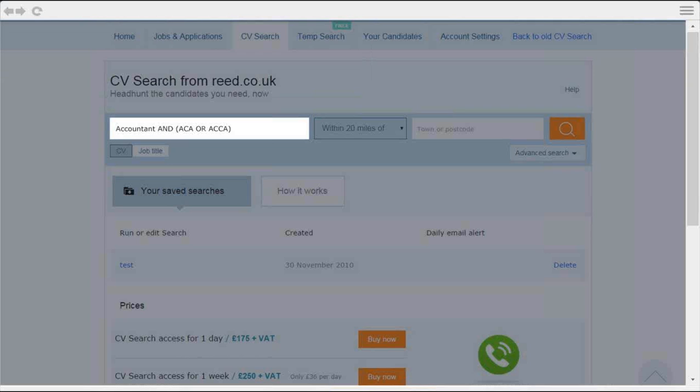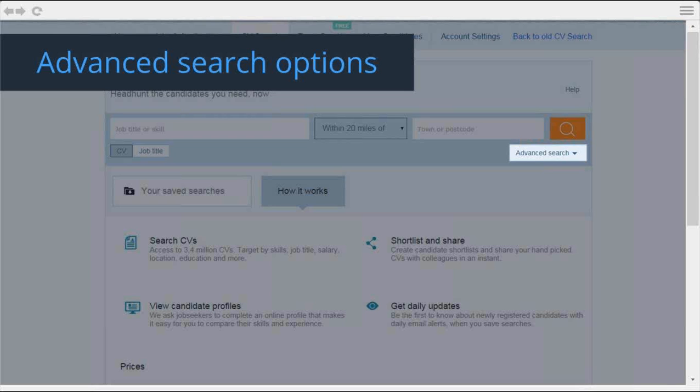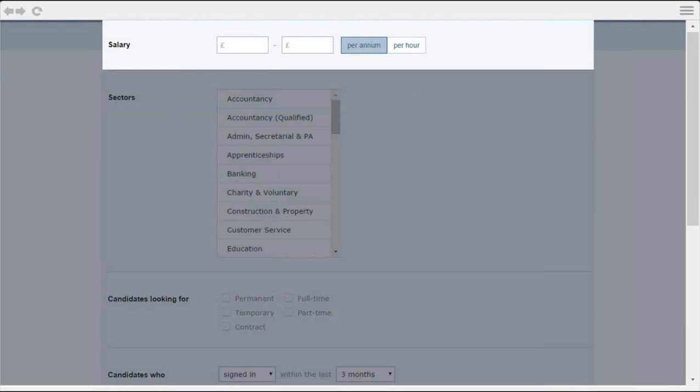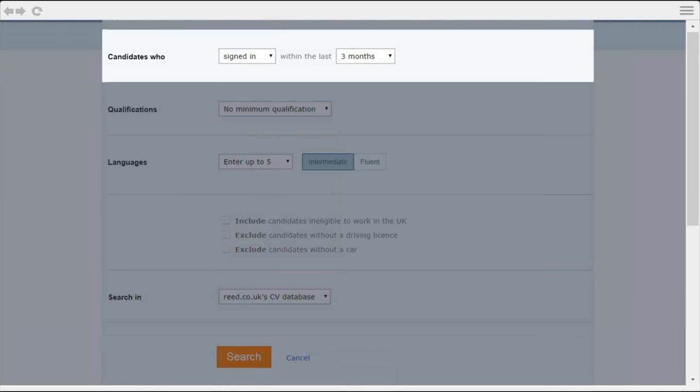Now, from this page, this is obviously where you would start to put your Boolean search. If you're not too comfortable with that, or you want to add some other bits and pieces in as well, we've got the option to have the advanced search, which is located just on the right hand side of the page. So if you click that, it will take you through to a new screen where it will ask you to really build this search. Now you can put things in like salaries, sectors, the type of work that candidates are looking for. You can look at people who have signed in or recently registered.